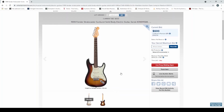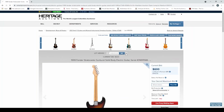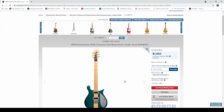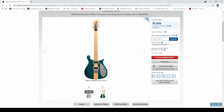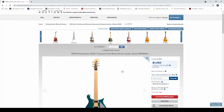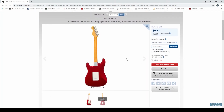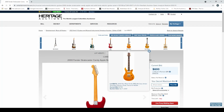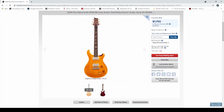1999 Fender Stratocaster. 1999 Rickenbacker 65A turquoise solid body electric guitar. This I think is absolutely lovely. This is one of the nicest looking Rickenbackers around in my opinion, but then I have weird taste. 2000 Fender Stratocaster Candy Apple Red. 2000 Paul Reed Smith McCarty Amber. Nice colour.